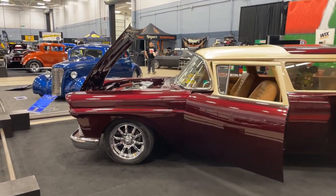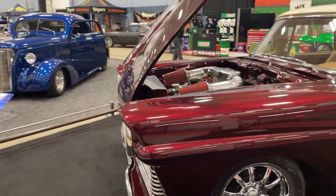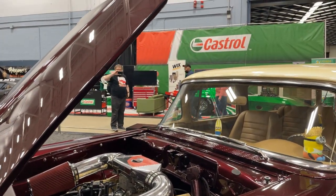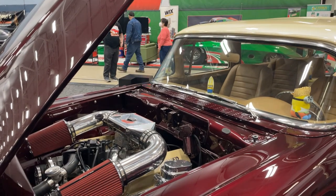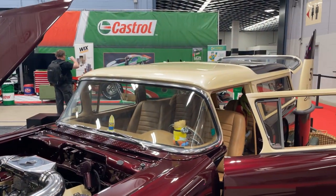Hey guys, check out this '57 Del Rio. This thing is pure money. Man, this thing's got style.